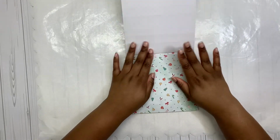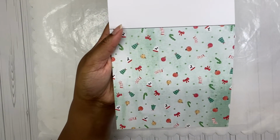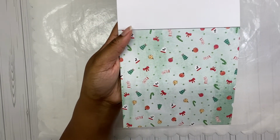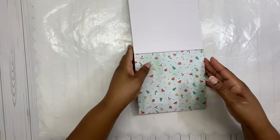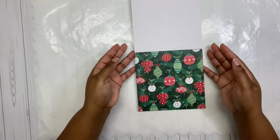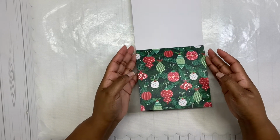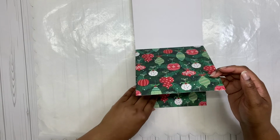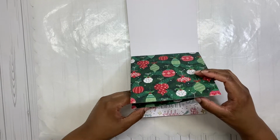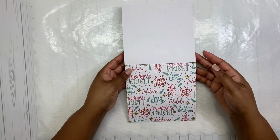So let's skip this one. Oh, this one's cute. Can you see the little snow globe? I don't know if this is a cookie or ornament. I think it's an ornament, but it's really, really cute. So here's another one with the ornament on the tree. This is cute. Y'all, I will say cute and adorable through this whole haul because everything is so cute and adorable.